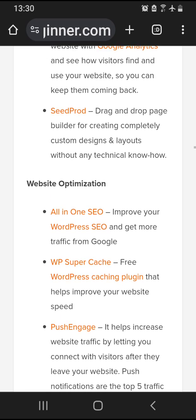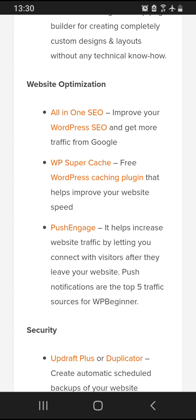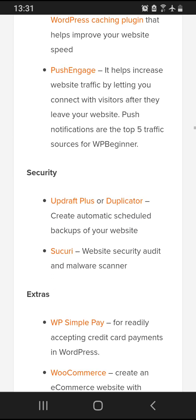Okay, that's good to know. All right, website optimization. All-in-one SEO. Improve your WordPress SEO and get more traffic from Google. The next one is WP Super Cache, free WordPress caching plugin that helps improve your website speed. Good. Push Engage. It helps increase website traffic by letting you connect with visitors after they leave your website. Push notifications are the top 5 traffic sources for WP beginners.